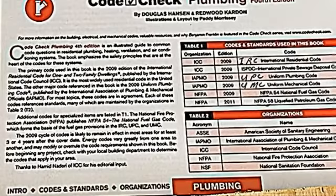You should know what them abbreviations stand for and what code book you're using, especially if you're going to go in and take the test. They also talk about the NFPA 58, liquefied petroleum. We're also going to be looking at gasizing, again, a National Fuel Gas Code.